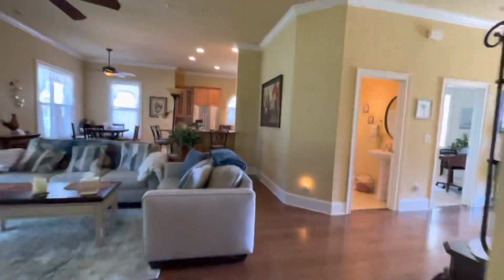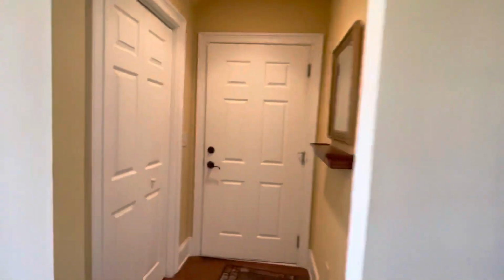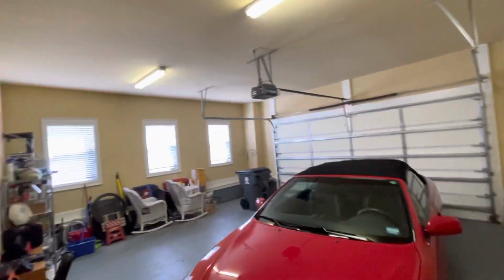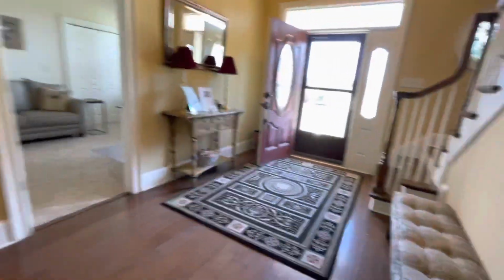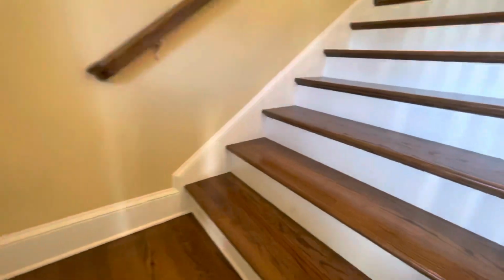Okay, and then we'll just run upstairs. Well, let me just show you over here. This takes you to the garage with a nice little coat closet here. And nicely finished. You can see plenty of room. Really beautiful staircase here.